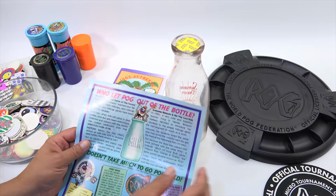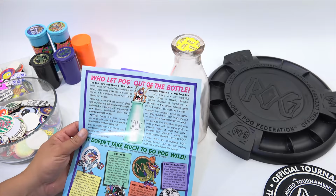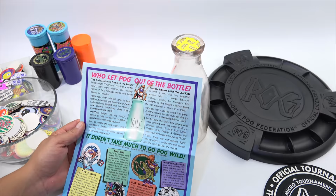So people, kids, here we go. Years ago, when milk still came in glass bottles, boys and girls nearly everywhere collected and played with the round, wax-coated cardboard discs that sealed every bottle of milk. Factoid: before the mid-1960s, almost all milk was sold in reusable glass bottles. Pretty amazing, huh? But as cardboard and plastic milk containers began replacing glass bottles, milk caps and milk cap games both nearly disappeared.